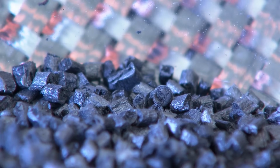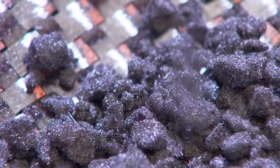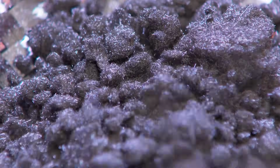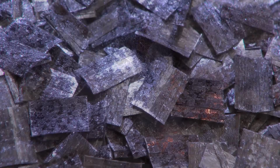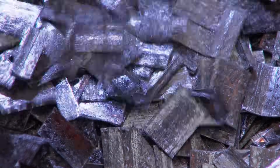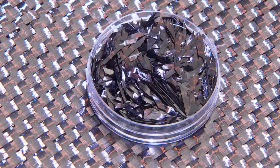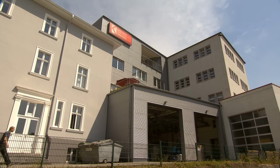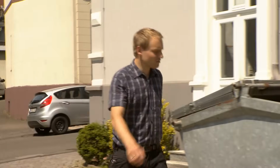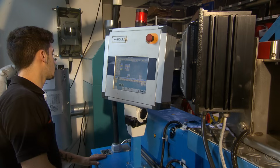Special machines are able to process the material into pellets or fiber powder. In addition, fibers with different lengths are provided with a special coating so they can be integrated into other plastic matrix structures. That way, CFRP waste is turned into important raw materials for the plastics industry. Along with other research and development projects, engineers at the Kunststoffinstitut Lüdenscheid are turning these raw materials into new products.